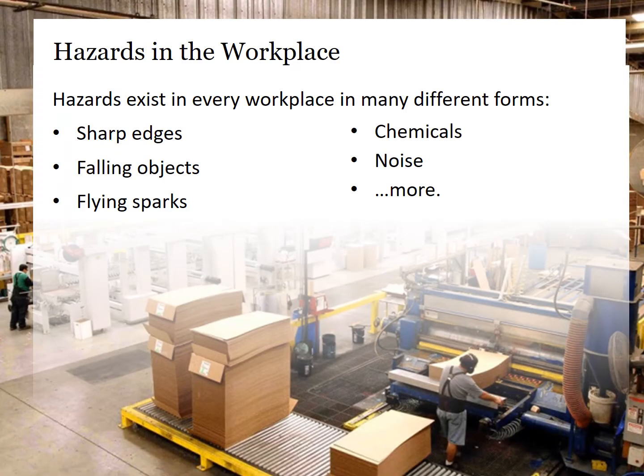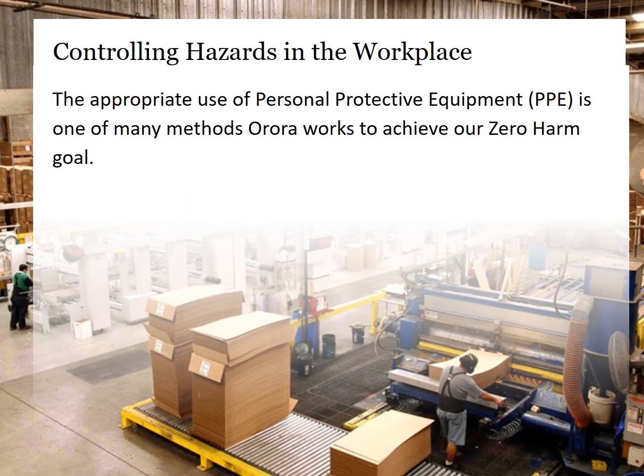Hazards in the workplace. Hazards exist in every workplace in many different forms: sharp edges, falling objects, flying sparks, chemicals, noise, and more. Controlling hazards in the workplace. The appropriate use of personal protective equipment, PPE, is one of many methods Aurora works to achieve our zero harm goal.